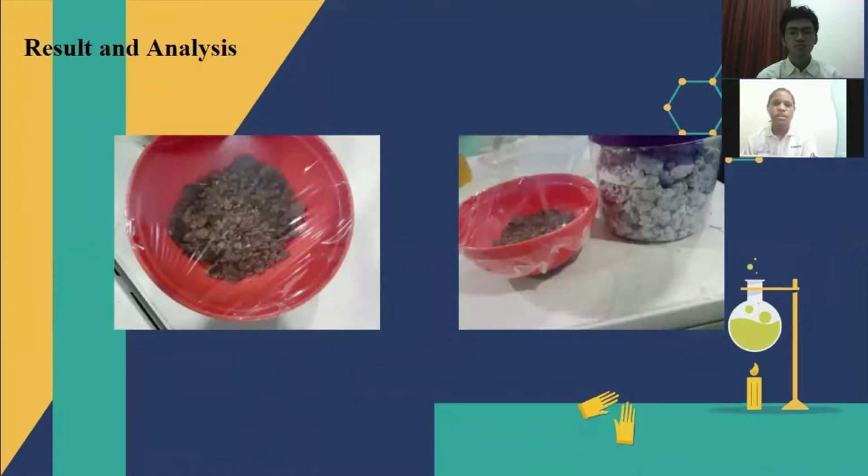This is the result and analysis. We have not yet combined the materials, and this image displays the final result of material preparation.